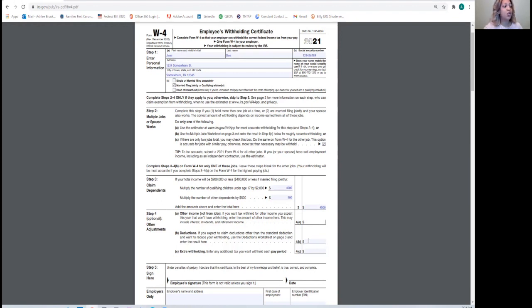So in step 4, section B, this is where you would enter your deductions. And here, as you can see, it states that this is for other deductions besides the standard deduction. So if you typically itemize, this is where you would include this information to say that you're itemizing, because it's going to be greater than the standard deduction. And again, that dictates your tax. That dictates how much tax you have withheld. So you definitely will, I would say, look at your prior year return to see if you've itemized. And if you had, then step 4 could be applicable to you.